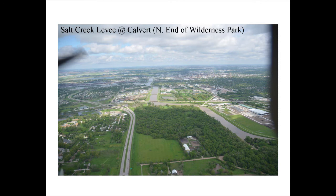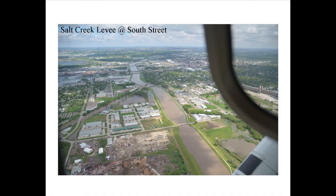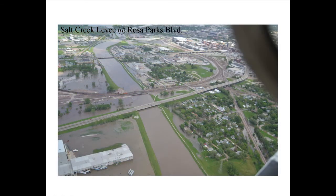At the north end of Wilderness Park is where the Salt Creek levee starts, and you can tell in this picture, you can see the trees in Wilderness Park and then the levee system that runs parallel to Salt Creek on both sides. The Salt Creek levee system did a great job containing the 100-year flood, as you can see in this shot from approximately South Street looking north. The Salt Creek levees protected the south bottoms of Lincoln and also the West O Haymarket area.